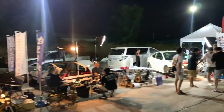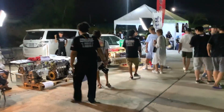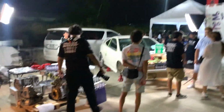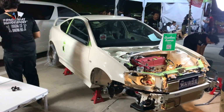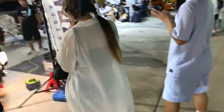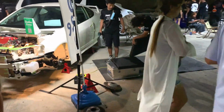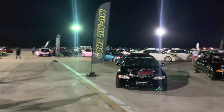Okay. Oh guys, here they got a... I don't know what they're doing lah, but I think they are doing an engine swap lah here. Look at that. The B series, K series. They're doing some work here lah guys, let's see. What are they doing here? Okay, I don't know what they're doing here, but this looks cool. Okay, we're back here. Okay, we go behind lah.